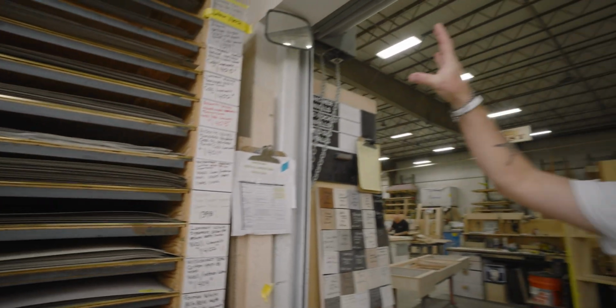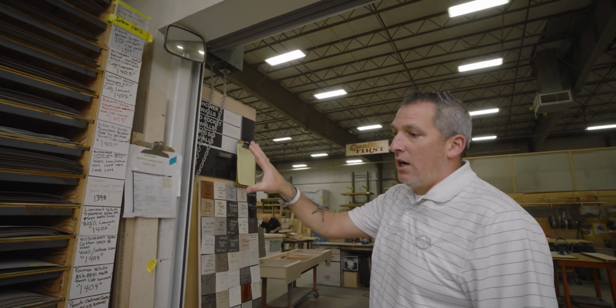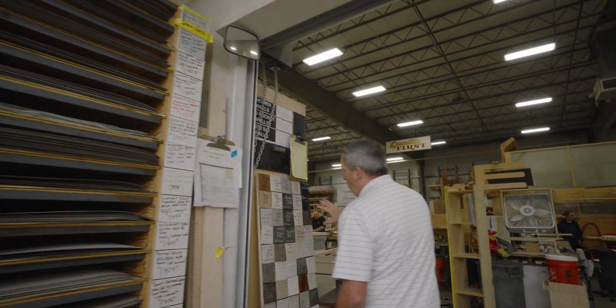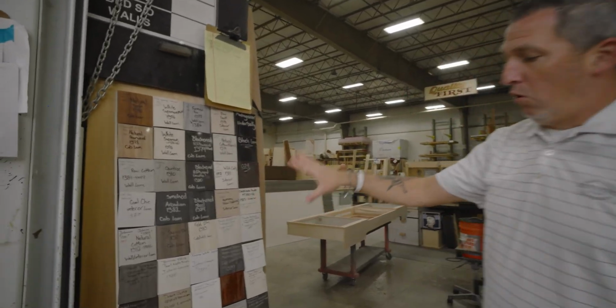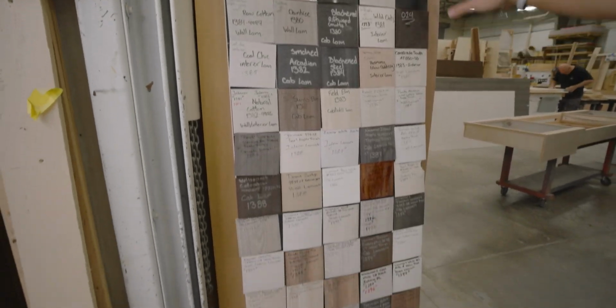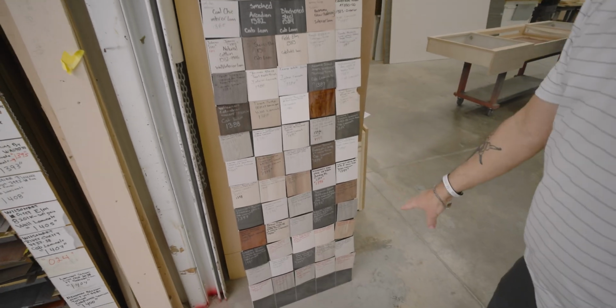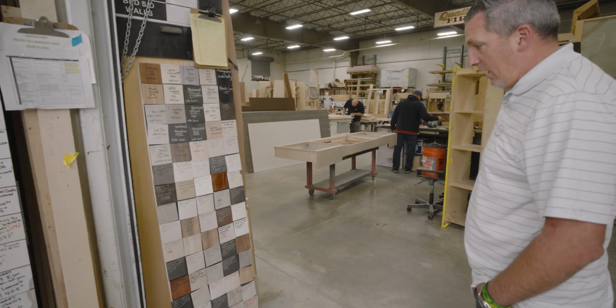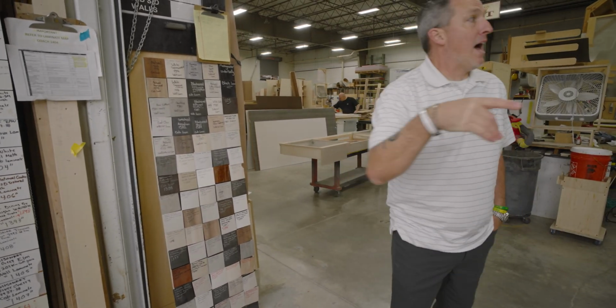Those are all of the laminates that are currently being used, and what they'll do is they'll rotate them out and bring another one in. And these are all the laminates that are available or that we are currently cataloged using. 5 across and about, man, I don't know, 15 deep. That's a lot. That's called math.